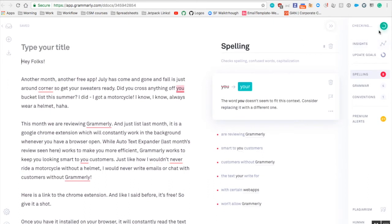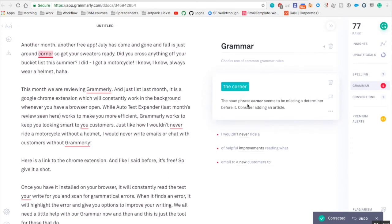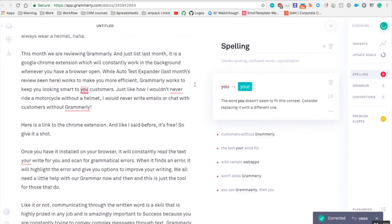So there we go. Now Grammarly's checking in the top right. This is the document again. 76, that's not bad. I'm not going to claim to be the best, but what have you. So this "you" is probably going to be "your," where "you" doesn't seem to fit the context. We'll say "your." Perfect. Let's go up to corner. The corner. And it gives you a nice little explanation here. The noun phrase corner seems to be missing a determiner before. We'll click it. Again, that's more of grammar that I messed up. It looks like I even misspelled Grammarly's name. There we go. It's just checking this for you.